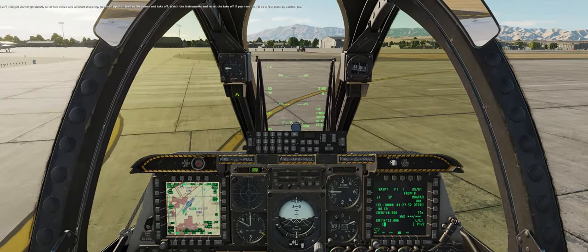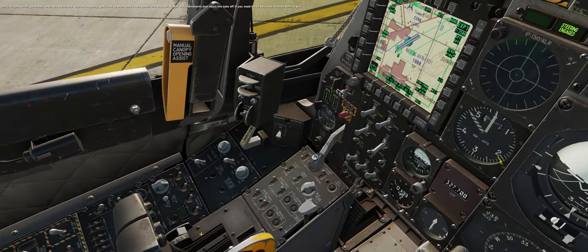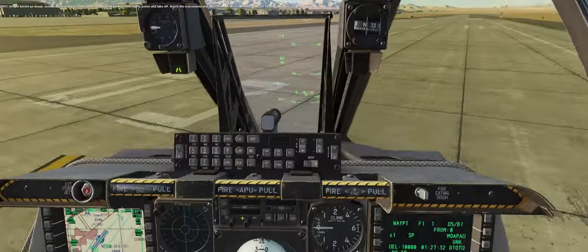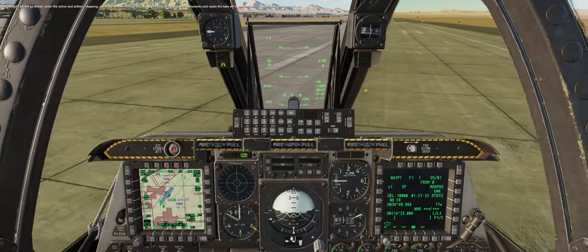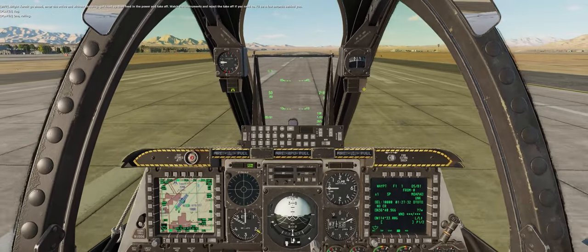Alright, Kermit, go ahead and enter the active, and without stopping, get lined up and feed the power in and take off. Watch the instruments and reject the takeoff if you need to. I'll be a few seconds behind you. Roger. 1, rolling.